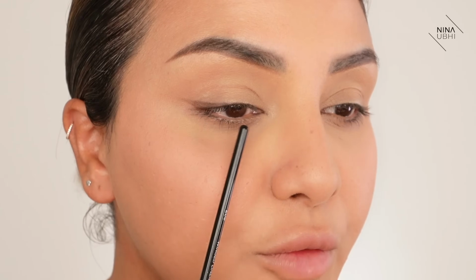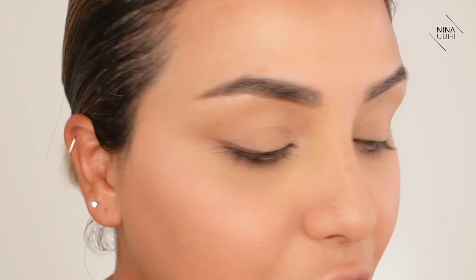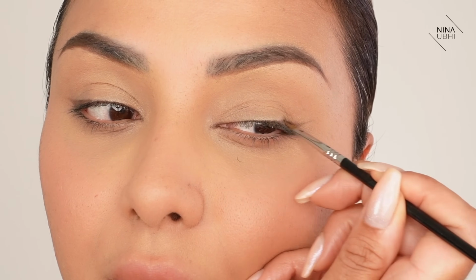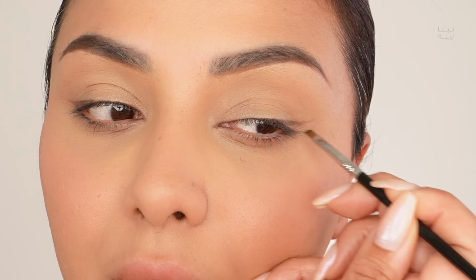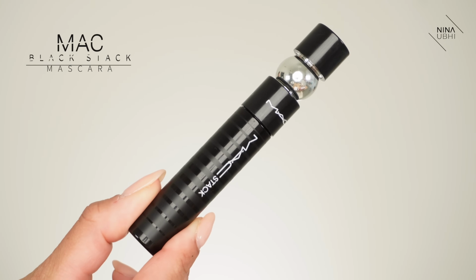So all I've done is gone from the middle of the lash line and then taken that really soft liner out. So you start off really thin, go slightly upwards. I feel like that was number 4. Concealer, powder, blush, brow powder. Okay, number 4. So this is number 5.